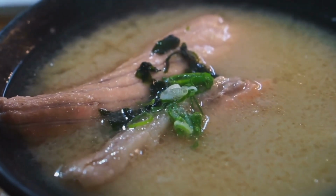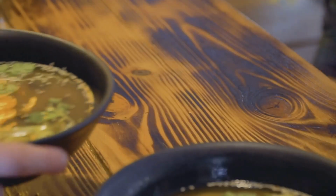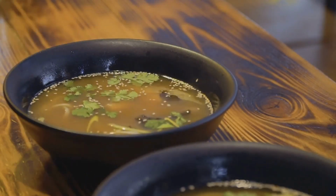Garnish with some finely sliced spring onions. There, a perfect life-affirming bowl of soup. Absolutely stunning.